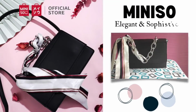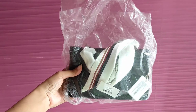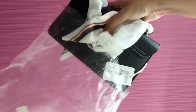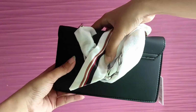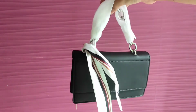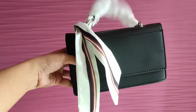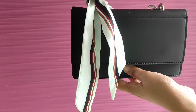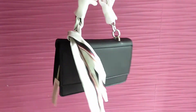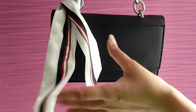Let us have a look at the product first. Now this little chic square bag has a simple body shape and delicate workmanship with silk scarf and chain decorations, uplifting the whole look and making it elegant and sophisticated. It looks stunning, right? It is so compact and travel friendly.